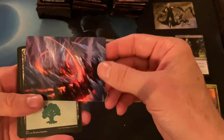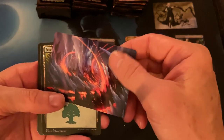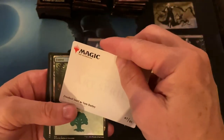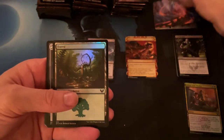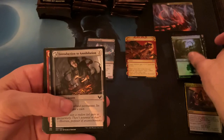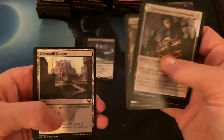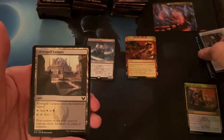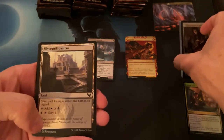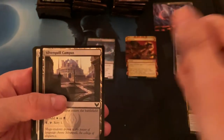Nice, beautiful. Look at the colours on that thing. Really pops out, doesn't it? And these are really nice glossy cards. And this one is Frostboil Snarl. So this is the Red Blue dual land. Introduction to Annihilation, First Year Class, Eager First-Year, Spiteful Squad, Arrogant Poet, Silvergill Campus. So there are a few different dual lands in here. There's a common cycle which allows you to pay to scry, and then there's also a rare cycle as well, one for each of the colleges.